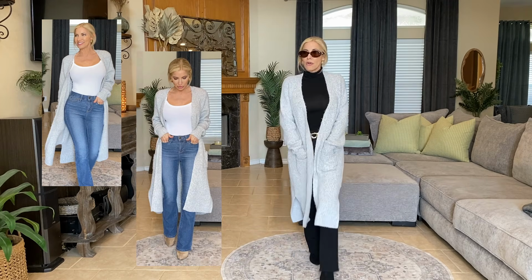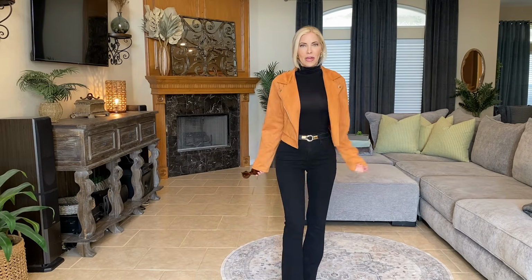They have it in black also, but I already had the oversized black one, so I wanted a gray one, and I think it's so, so cute. Now I wanted to show you that once you have a monochromatic look on underneath, you can just switch out your jackets, and now you've got a totally different look.